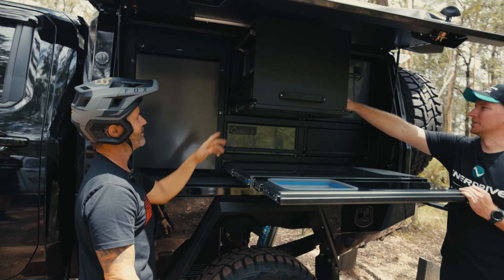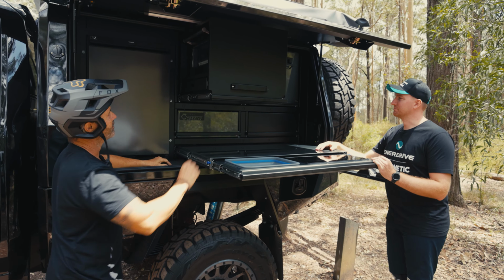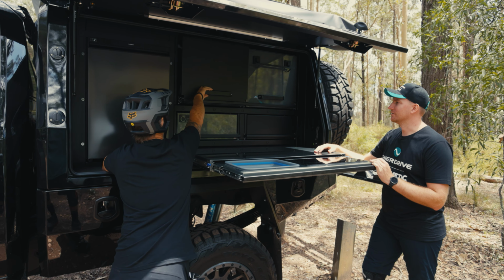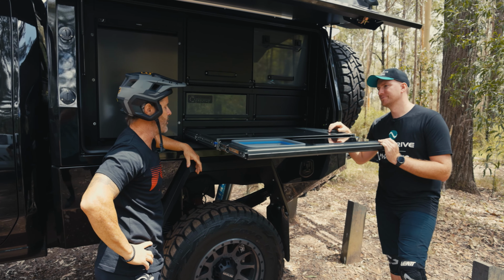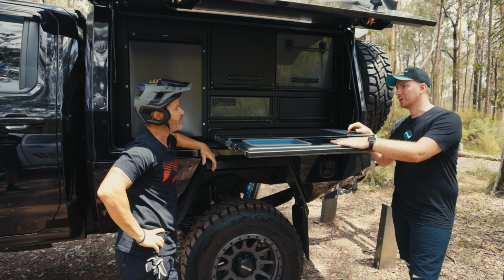Really nice storage as well, tucking everything on this side. Yeah, that's awesome. They've done really well with it, mate. But induction all the way. We haven't used gas in a long time. There's definitely no need for it anymore. And you don't have issues, obviously, with the wind and everything with these as well.